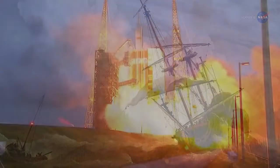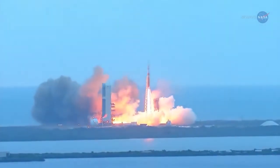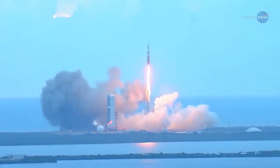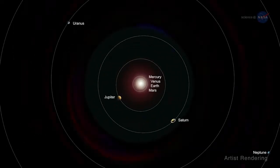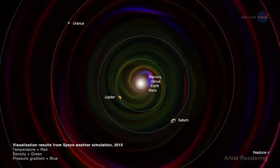More than 5 centuries later, our nation is once again on the cusp of exploring new worlds. And once again, one of our concerns about traveling long distances is the weather, space weather. While space is a vacuum, it's not 100% empty. Particles, energy, and magnetic fields travel through the void.